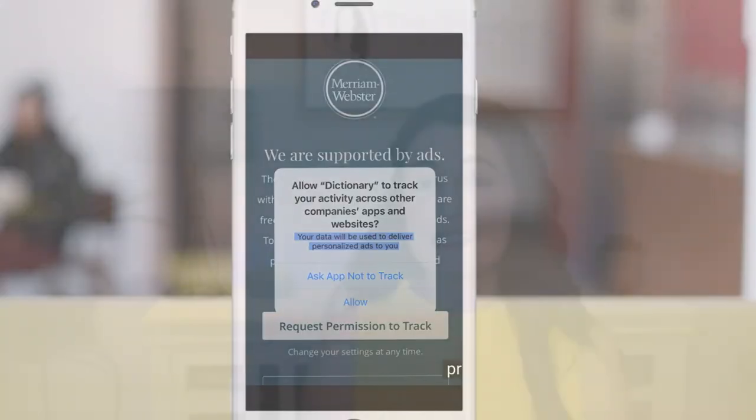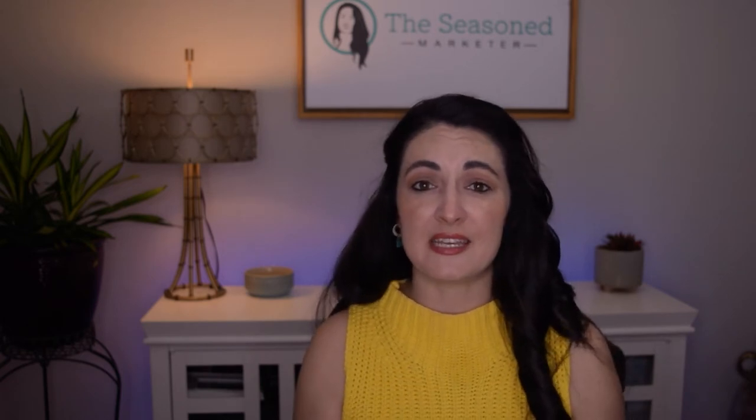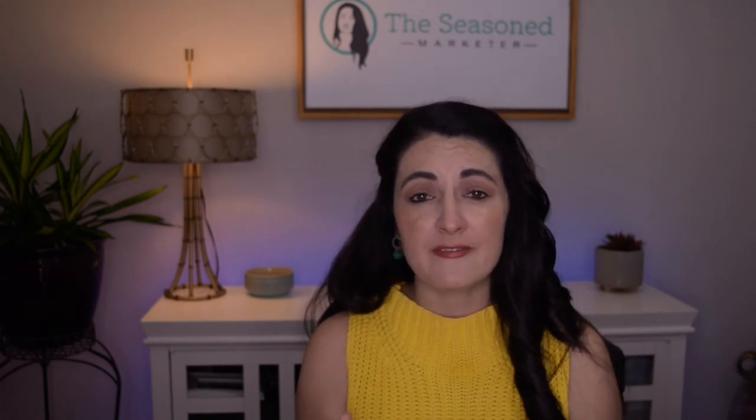Now, while everybody seems to be focused on how this will affect Facebook, this pop-up window will appear for every single app that a user has on their iPhone that is collecting data from outside of the app, and that includes Twitter, Pinterest, Snapchat, just to name a few. If an app is not collecting data on a user from outside of their app or platform, this box will not appear. To better understand this, we need to talk about how data is tracked on iPhones and also what Apple is doing by introducing this new ATT feature.